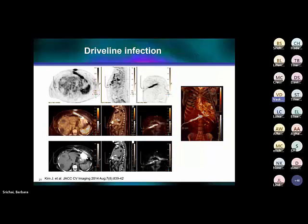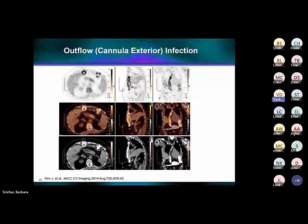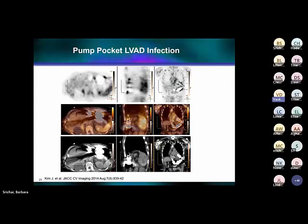Next slide, please. In this, we have the driveline infection, but no central infection. Next slide, please. Here now you see the cannula involvement and central infection. And last slide, now you can also see the pump involvement. So we look at the patient population where you have central cannula or pump infection versus simply limited to the exit wound site, where, as you know, it's much easier to treat that infection. And we followed these patients over the next 2 years.